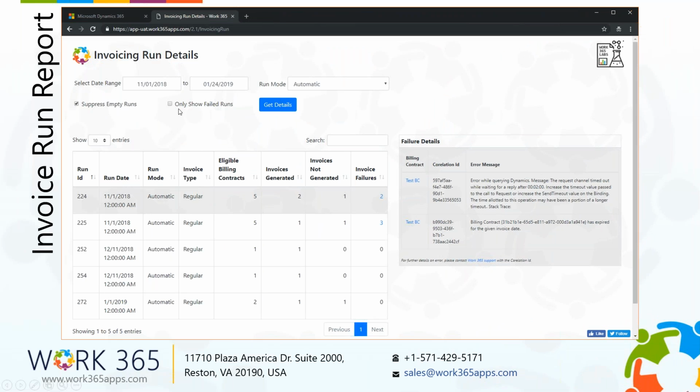You can check some options here to suppress empty runs or only show you the ones that failed. Now, what this means is that you can basically see on which day the runs ran successfully, and all you get to see is what the error messages were, and maybe down the road some more data around the success of the invoice run. So here what I'm seeing is there were 2 failures. You're able to now see what the error messages were in regards to these failures, and hopefully you can then fix them and rerun the invoice manually if you need to.